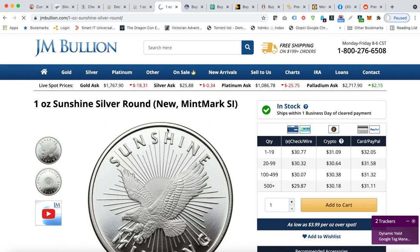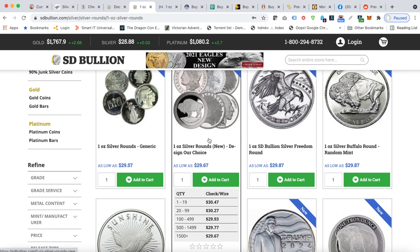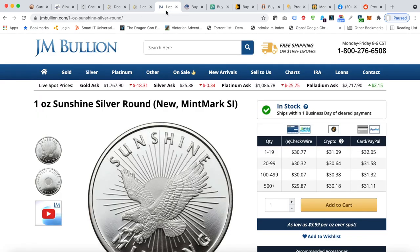Unfortunately, JM makes you drill in, and you can see they're in the same boat, right? So we're $29.87 if we buy 500, but we're actually at $30.77 for a 1-ounce round, and we were $30.47 for SD Bullion, $30.57 for a similar round. So for 20 cents, SD Bullion is winning. The other thing that may sway me to spend 20 cents more on a round is if JM Bullion was saying maybe $99 and over for free shipping, right?